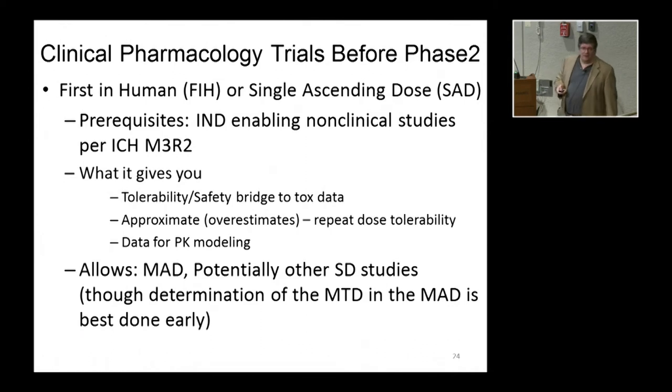You also need the supporting chemistry documentation. And it gives you some safety and tolerability information only for a single dose, and also data for PK modeling. So as Dr. Peck explained, modeling has a very important place in drug development. You really start getting data right here. And what it allows is, this study is called the SAD study.